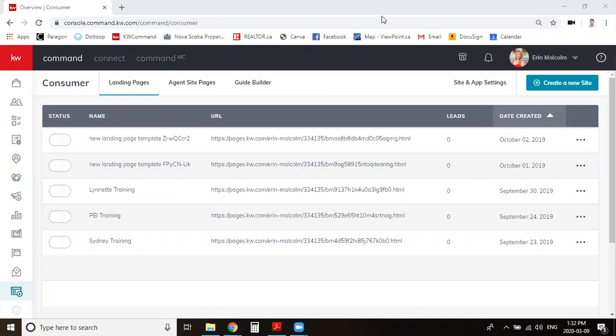If I just type in KW, it's KW Buy and Sell Real Estate. So if you don't have it, make sure you download it now. So just let me know when you all have it downloaded and have it open. For the login, you're going to have to create one because it's a consumer app. So you're logging in as a consumer. Gotcha. Okay.